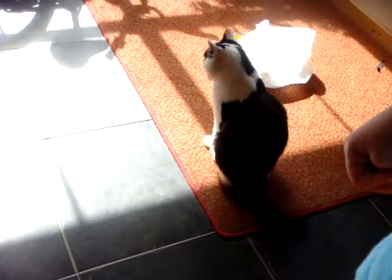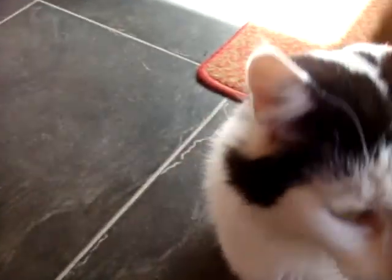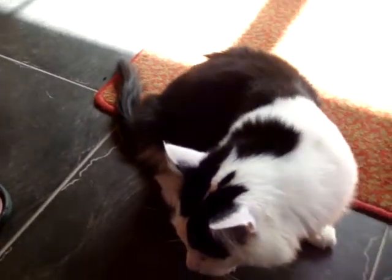And here's Dudley, the cat. He sometimes jumps up onto the fish. I hope not. Dudley.